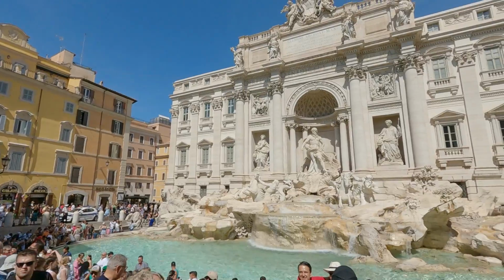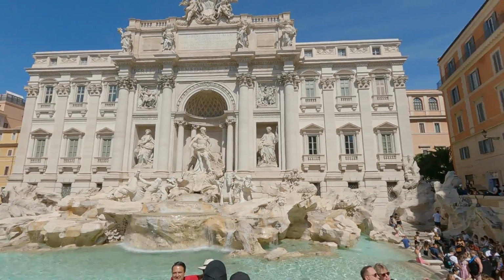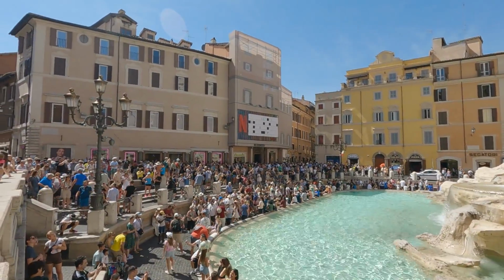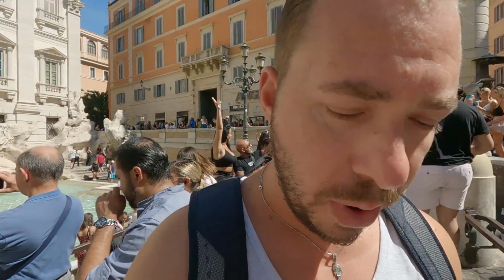We've made our way to the Fontana di Trevi. This is one of the most beautiful, if not the most beautiful fountains in all of Italy. Now, I have heard that if you come here around 2 or 3 in the morning, it's quite empty. Right now it's full of tourists, but that's something you might want to try in the future. Okay, so we're going to go throw our coins in and we're making our way through the maze of people here. We'll get there eventually.